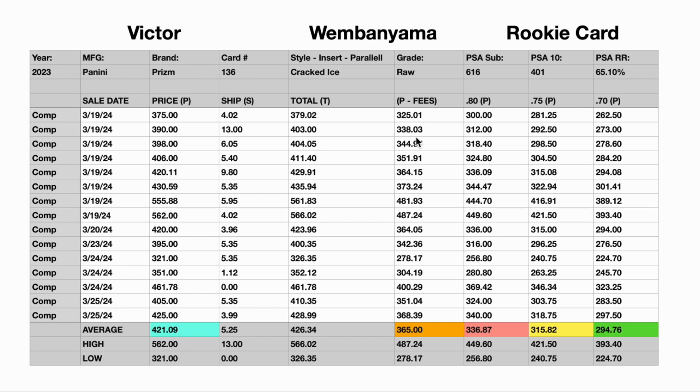So to make my point here, in the blue, you will see the average bid price paid in order to win one of these auctions. That comes to $421.09. Add $5.25 on average for shipping, and you get a $426.34 out the door price point. I don't consider this to be fair market value for this card because it doesn't take into consideration that sellers have fees that must come right off the top. So once you take that 13 to 15% or so of fees off the top, this $365 is the net take home for these sellers.